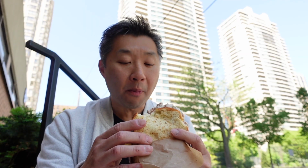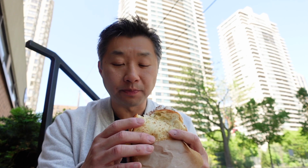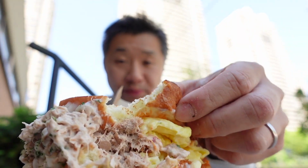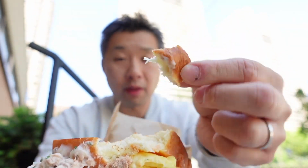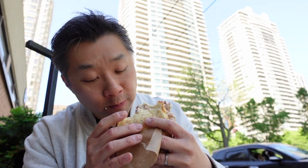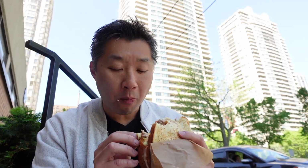Let's go in for a bite. Yep, that bread is nice and soft, and it's got a nice moistness to it. You know, a little bit of bounce. Not cake-like or anything, but... They've got all the tuna at the top. So, my first few bites, I mean, I haven't even gotten to the egg yet. I got some egg on that bite.